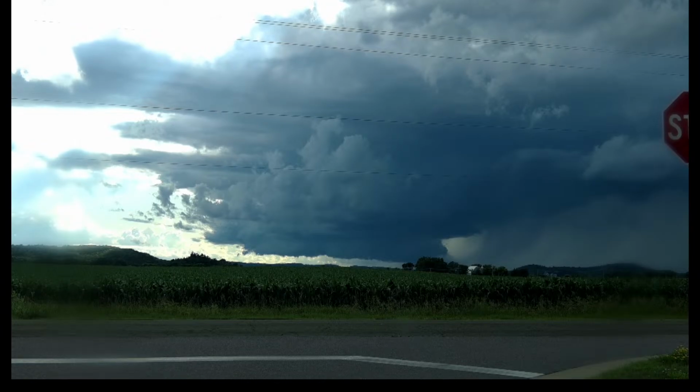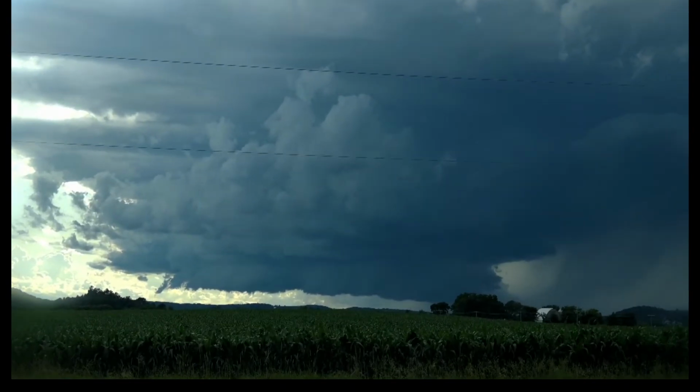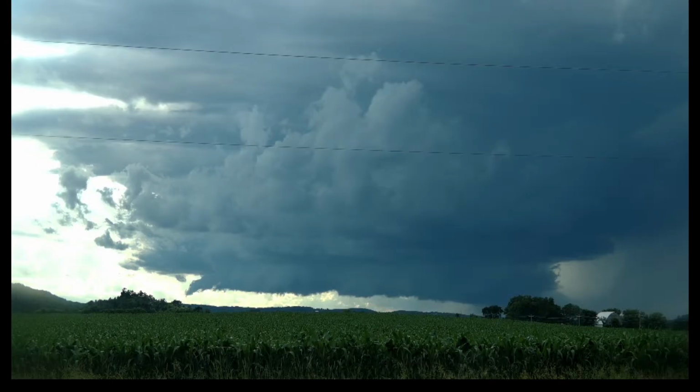Some good old Tomah, Wisconsin here. I'm sorry, Mauston, Wisconsin. That's our storm base there. Nothing crazy. Nothing amazing or awesome to look at. There's absolutely zero severe risk associated with today.